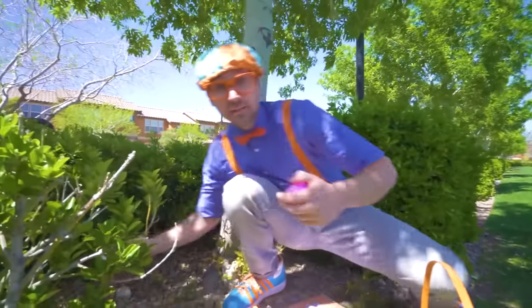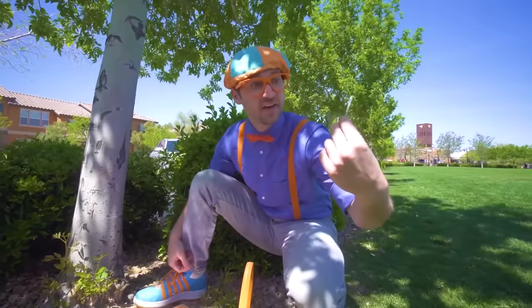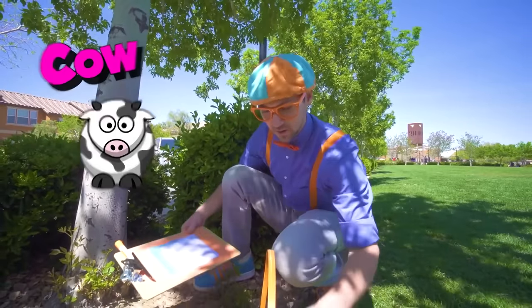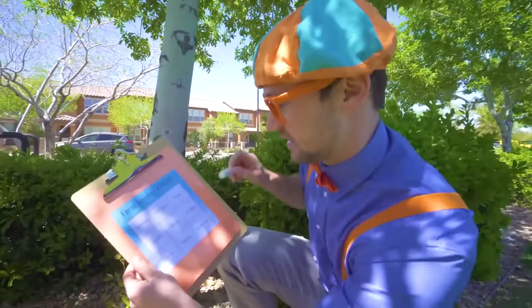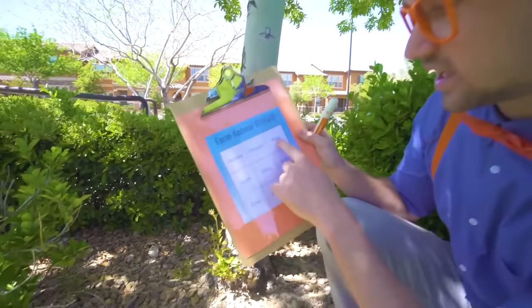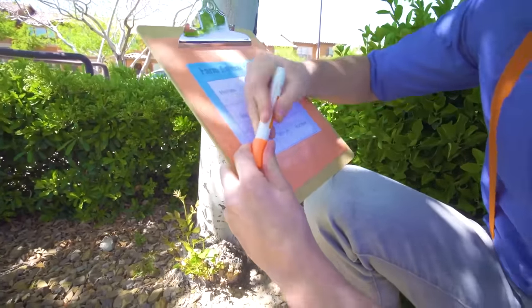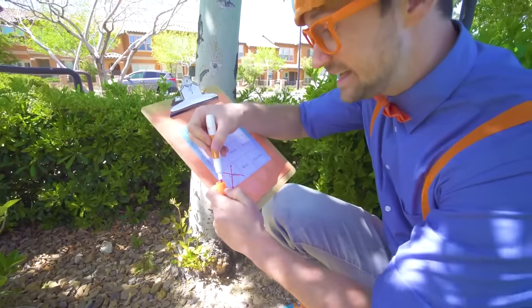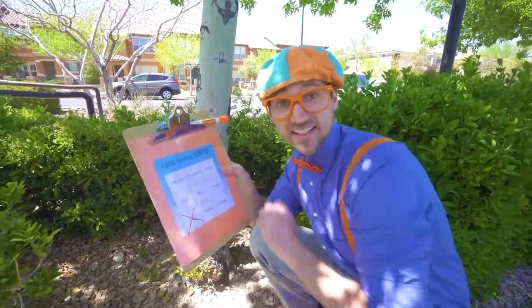We have a farm animal. Look. All right, what animal is this? Yeah, this is a cow. All right, put the cow in here and let's cross off the cow. All right, let's see. Horse, chicken, pigs, duck, mice, sheep, cow. All right, right here, cow. So, let's cross it off. Oh, yeah! Good job! All right, we need to find some more eggs.